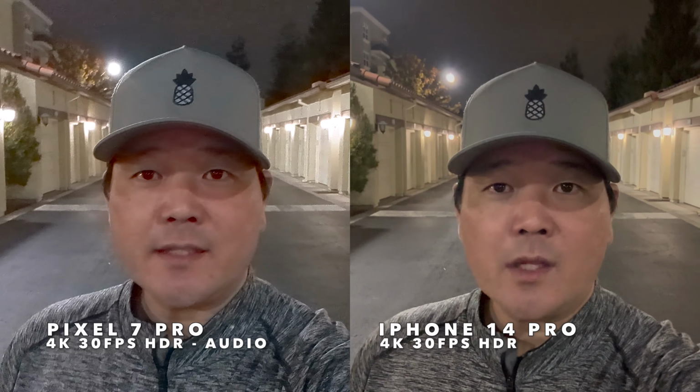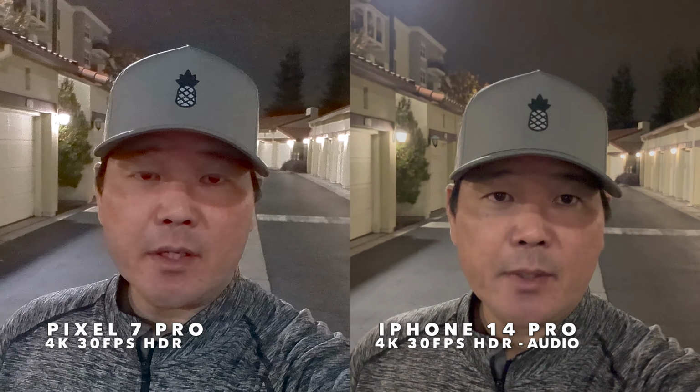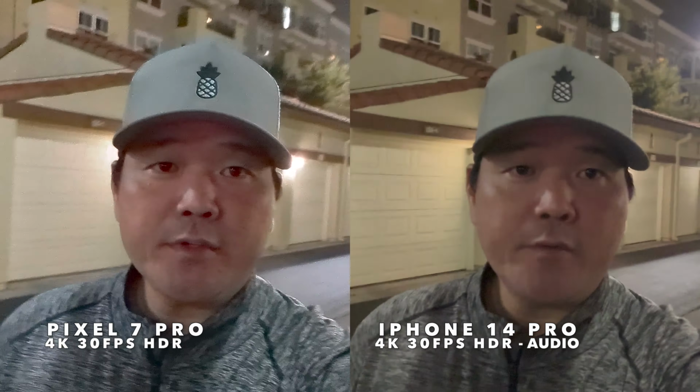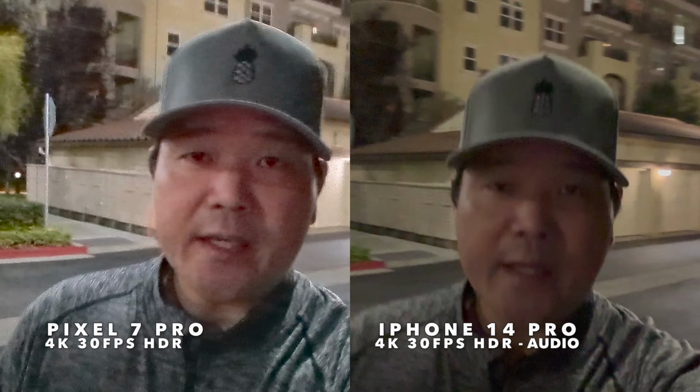I'm in a pretty well lit situation here to start, just to give you an idea of how well these cameras can perform here. So you can see here, lots of lights to the left and to the right of me, but we'll just go ahead and start walking to test the stabilization here. So you can see what that looks like here side by side. And I'll be walking over to a much darker area so we can test the video and how it changes with the lighting conditions here.